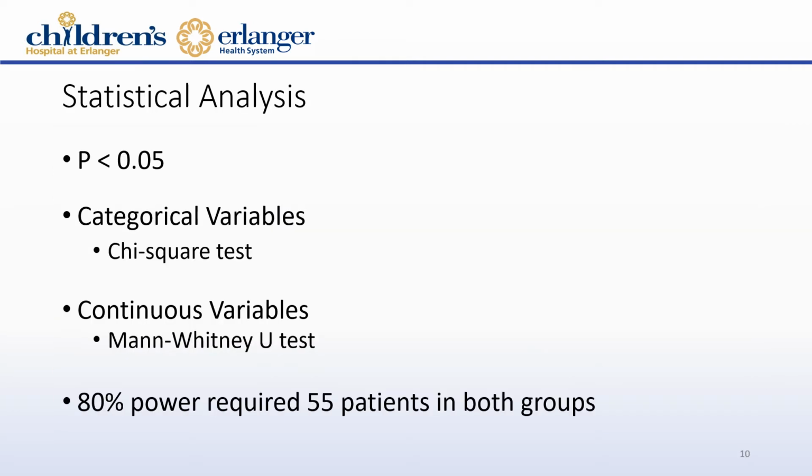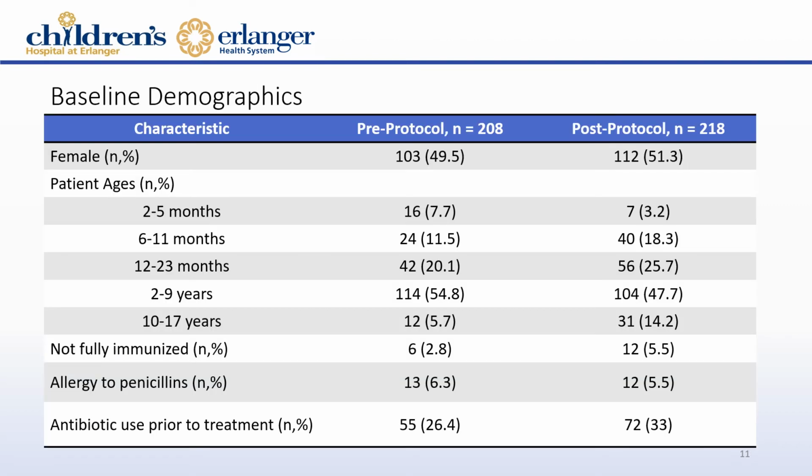A chi-square test and a Mann-Whitney U test were used for a statistical analysis. In order to meet an 80% power, there had to be 55 patients in each group of the study. Patient demographics that were collected during this investigation included gender, age, whether or not the patient had been fully immunized for their age group, whether or not the patient had any allergies to penicillins, and if the patient had used antibiotics 14 days or less prior to their visit at the emergency department.